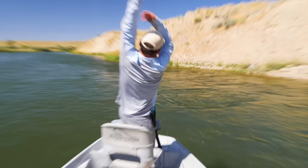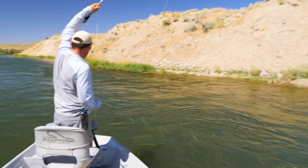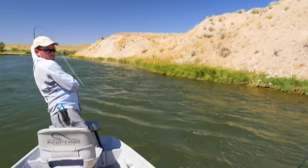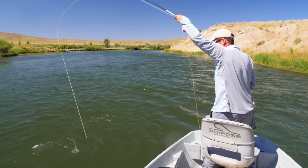Long arms, long arms. Oh, that's a big one. Nice. Again in that faster water. He's in the boat! Oh. Does that count then? That's a landed fish. Technically, he was in the boat.